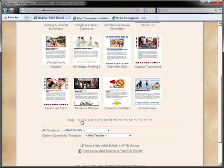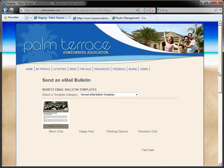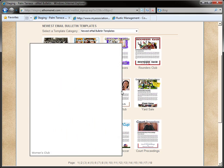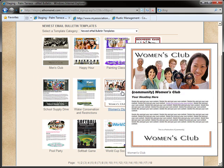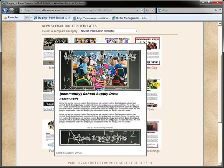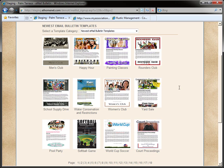And it actually extends on to page 2. So the first 8 on this page are also brand new, where we have a women's club announcement, men's club announcement, all kinds of neat fun ones here. Again, as usual, we got most of these ideas from requests from our communities, so if you have a request for a specific type of announcement that you would like a design for, we'd love to do that for you. Just send it on over to us.